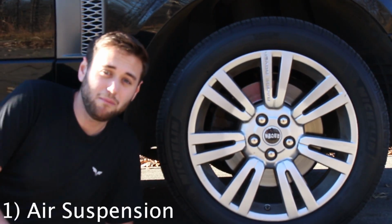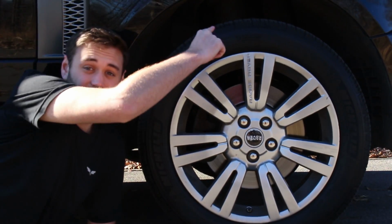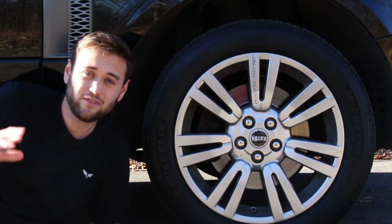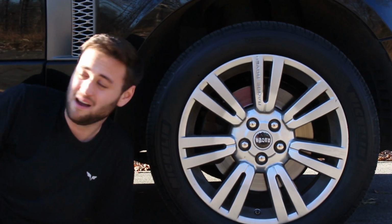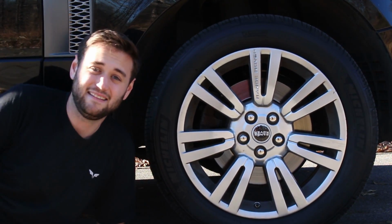So one of the most common faults with the Range Rover, and I'm not talking about the owners, is this: the air suspension. The air suspension for years has been known to collapse over time due to faulty air struts or springs, compressors, or even height sensors. Possibly though, one of the most annoying parts about air suspension faults is you really never know what it is unless you have a code scanner.